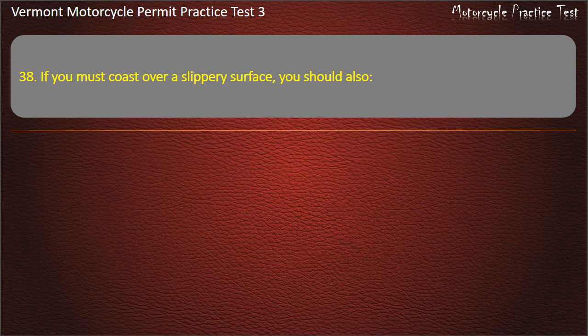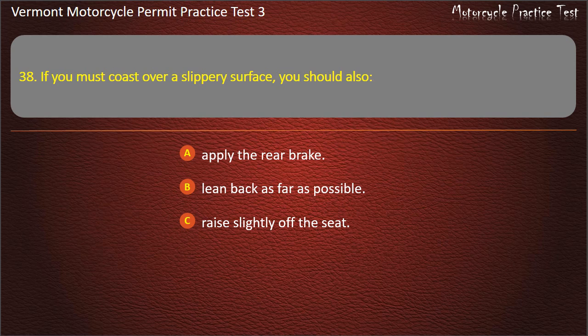Question 38. If you must coast over a slippery surface, you should also apply the rear brake. Lean back as far as possible. Raise slightly off the seat. Allow your feet to skim the surface. Answer. Allow your feet to skim the surface.